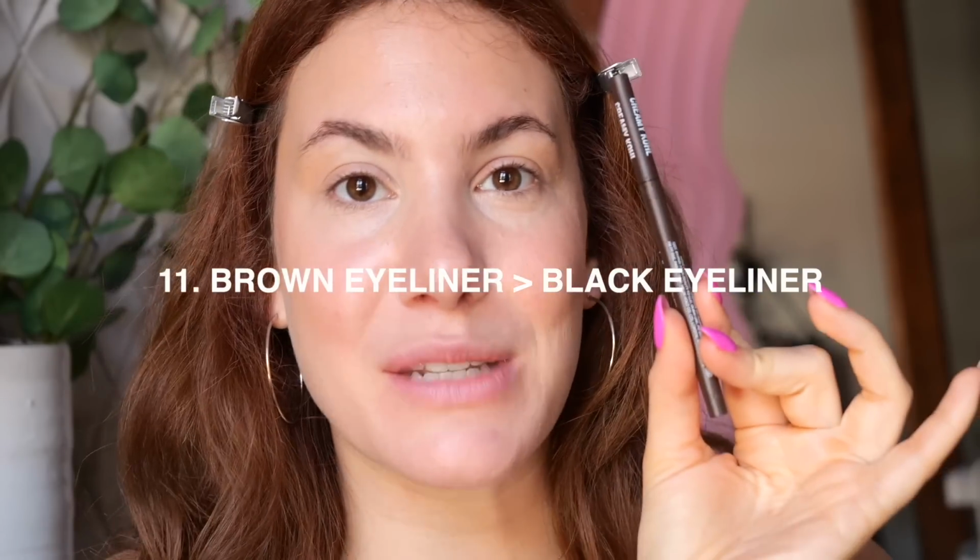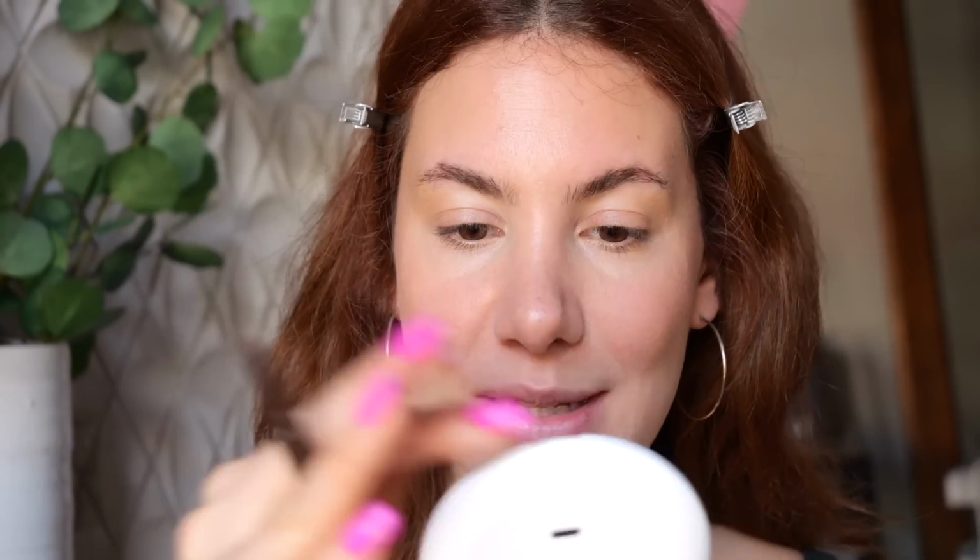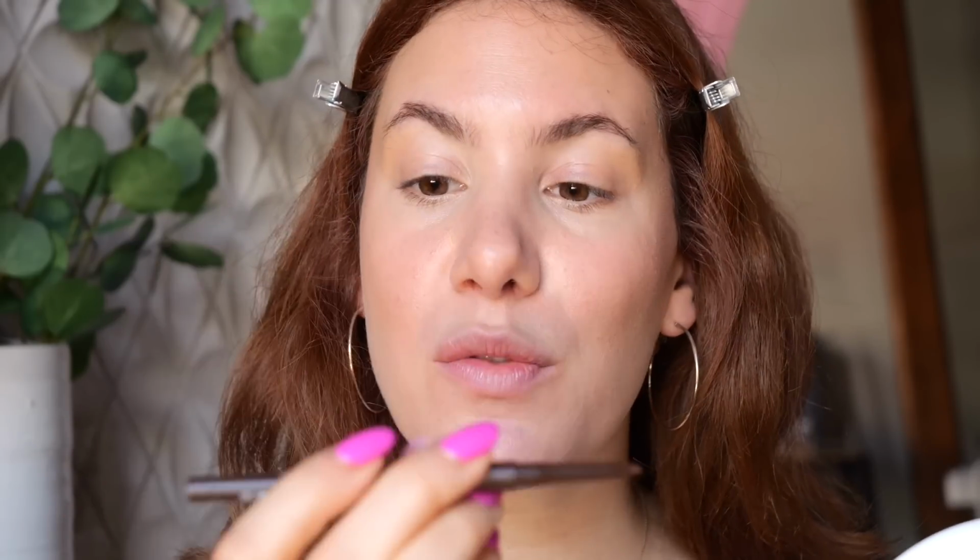This isn't really so much of a technique or even really much of a tip, but brown eyeliner is probably one of my most used things in my makeup collection because I pretty much transitioned almost completely away from using black eyeliner. I still love a black wing, but I just find brown, especially for everyday, is so much softer and so much easier and less intimidating when it comes to eyeliner. So this one over here is from Huda Beauty. It's the Very Brown Kohl eyeliner.